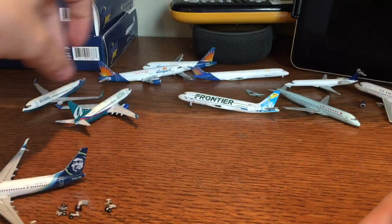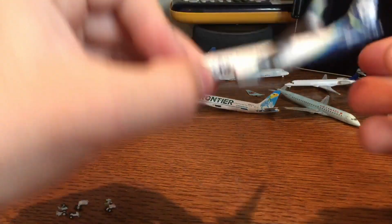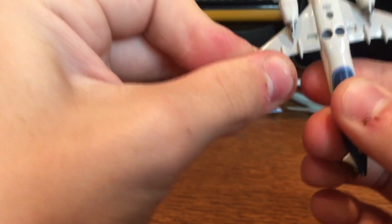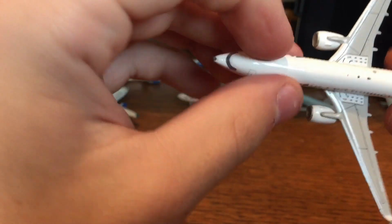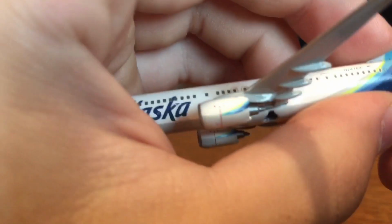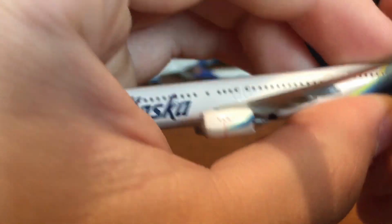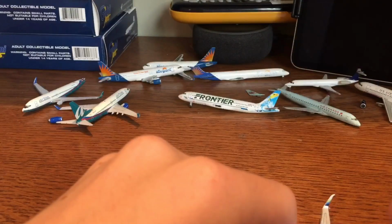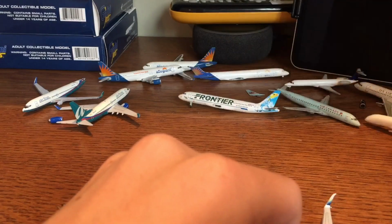So then we have the Alaska 737-900 by Gemini Jets, of course. Honestly, guys, this was actually a really good model. I got this from my grandfather for my birthday. I saw it, I liked the livery, and I'm like, you know what? I need some more variety. I don't want to just have Delta and Allegiant, because back then, those are my favorite airlines. That explains why you have the Deltas and the 3 Allegiant there.